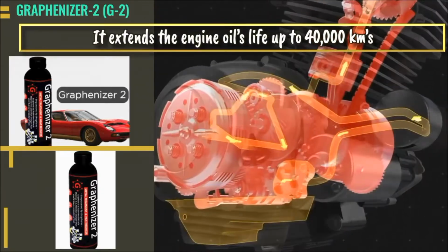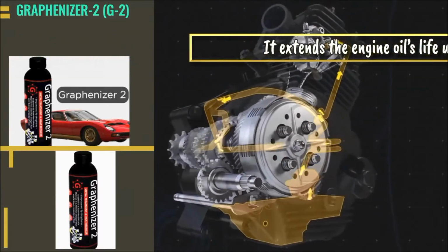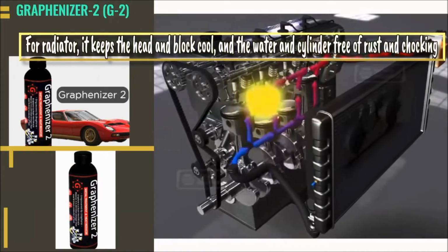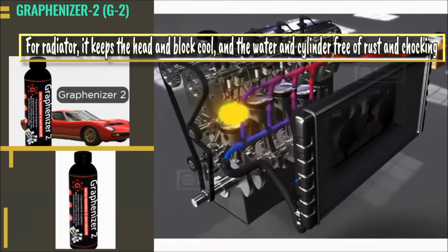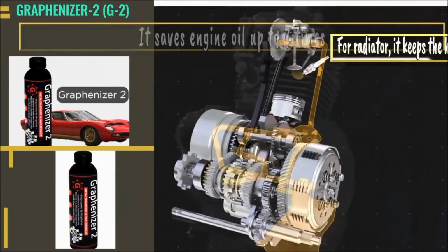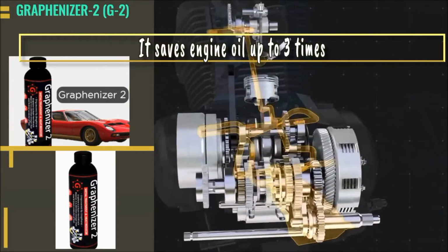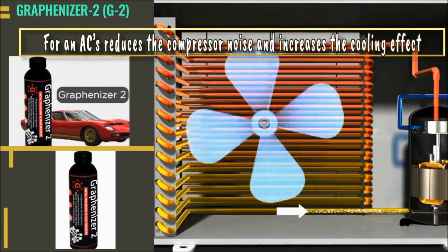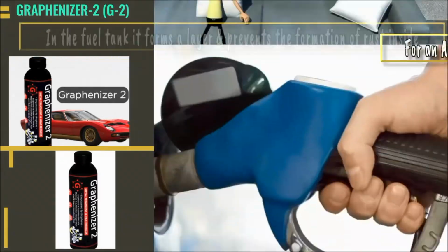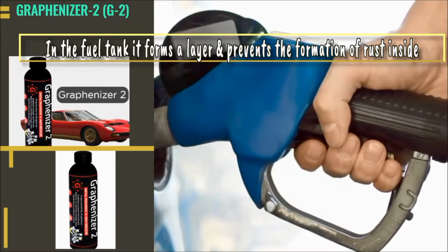It extends the engine oil's life up to 40,000 kilometers. For the radiator, it keeps the head and block cool and the water and cylinder free of rust and choking. And it also increases the life of the rubber hose pipes. It saves engine oil up to 3 times. For ACs, it reduces the compressor noise and increases the cooling effect. In the fuel tank, it forms a layer and prevents the formation of rust inside.